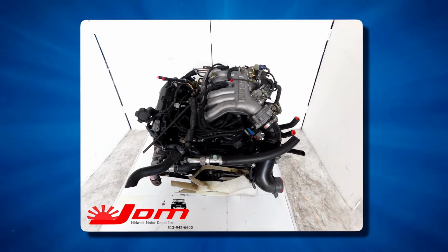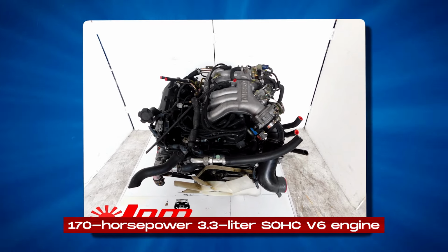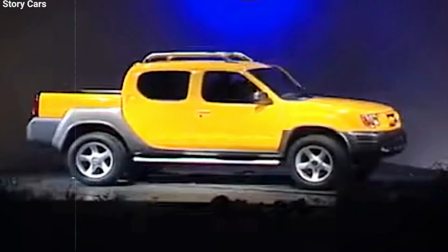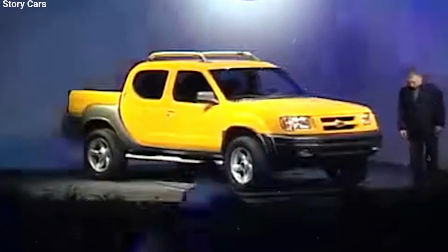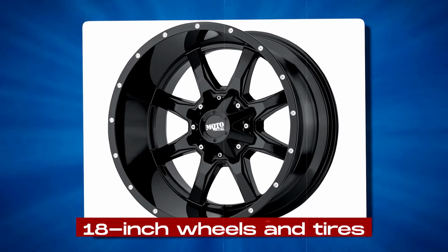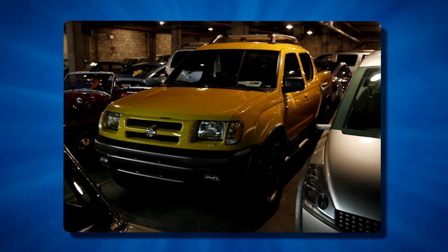Under the hood, the SUT concept packs a punch with a 170 horsepower 3.3-liter SOHC V6 engine. It also boasts four-wheel drive, a 4-speed automatic transmission, and a 4-wheel anti-lock braking system for enhanced performance and safety. And let's not forget about those custom 18-inch wheels and tires, roof rack, and step rails that add to its rugged yet stylish appearance.